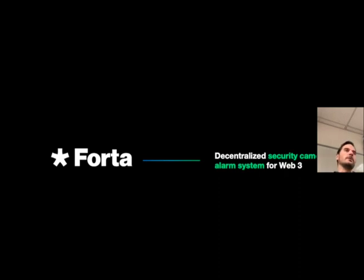The way it works is you have a set of scan nodes. That's the decentralized network that integrates with, let's say, the Ethereum blockchain. As blocks get mined, these scan nodes monitor that activity, and then they forward every block and every transaction to a set of detection bots that are developed by the community and include heuristics or machine learning models that analyze that transaction for suspicious activity. And if something suspicious is identified, they raise an alert.